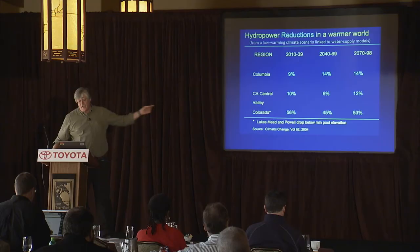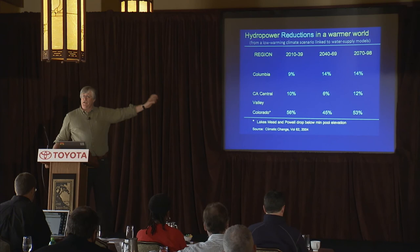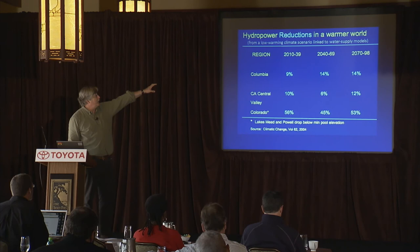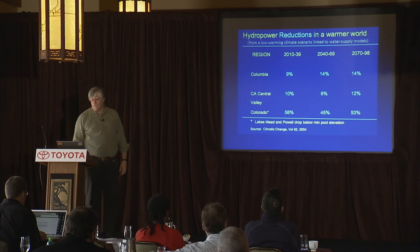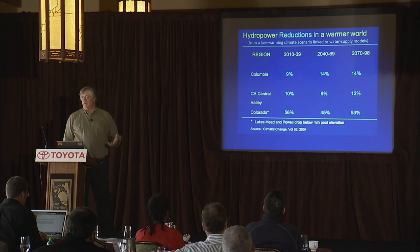Here are actually projections from not the average of the IPCC numbers, but what I'm calling a low warming scenario, which is to say this is about as good as it gets in current projections. This is some work we did at Scripps in the early 2000s, linking this best case scenario to water supply and hydroelectric power models. What you see here for various river basins are projections into the 21st century of reductions in the hydroelectric potential available because of the amount of river water that's available and when it's available.